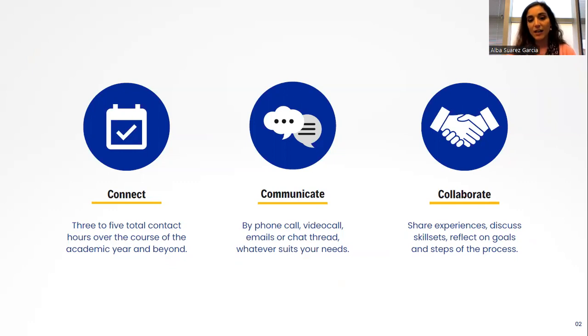The indication is that we're expecting about 3 to 5 contact hours throughout the academic year. You can do that in 20-minute sessions, 30-minute sessions, hour-long sessions. It's really up to you to decide what works best. This is an indication, I know from participants last year, that engagement surpassed sometimes the 10 hours. So it's really up to the relationship that you build between mentors and mentees.